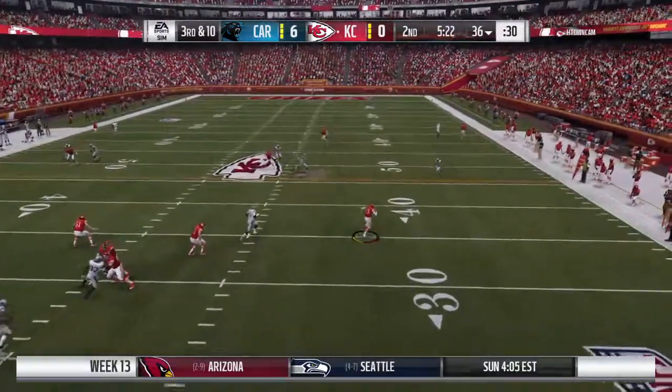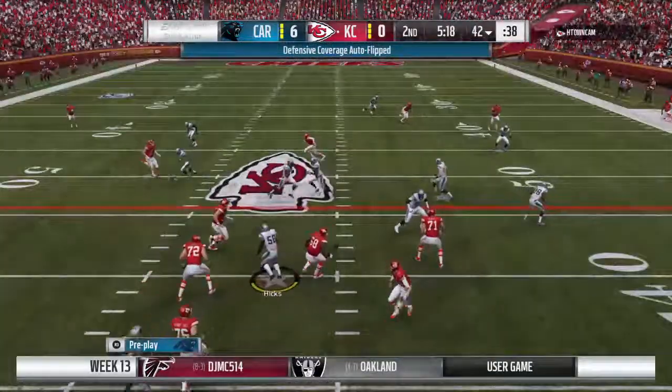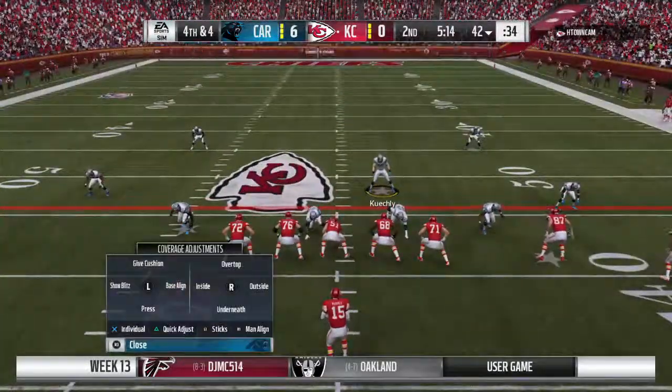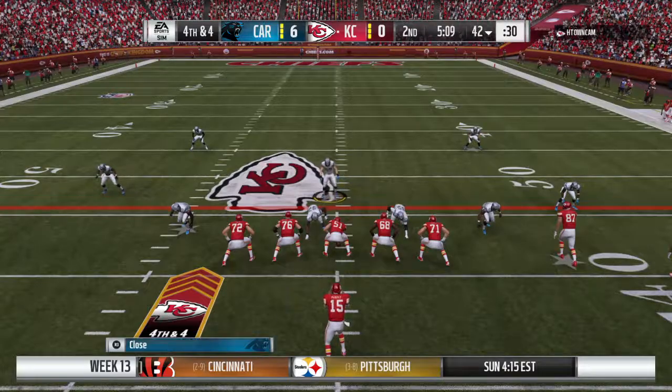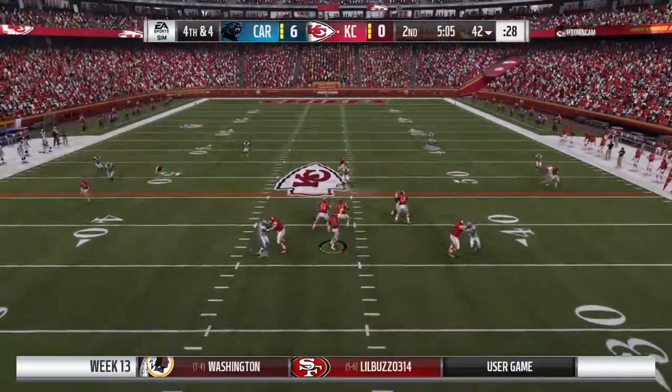Flushed to his right. He can run for it, and he will. And to the 42-yard line here and brought down there. Decent gain on the scramble, but now it's 4th. Well, he was looking at a dime formation, 6 defensive backs on the field, so he's looking for anyone to throw the football to, but he didn't have anyone open.